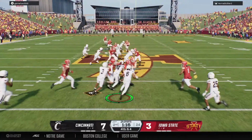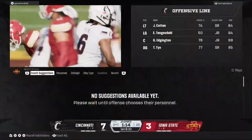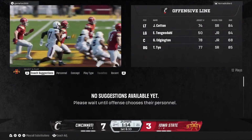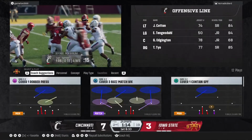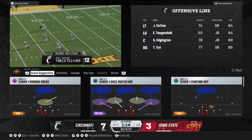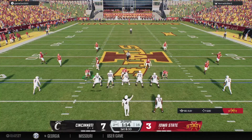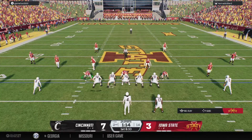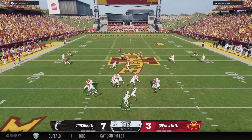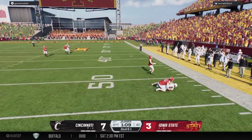Looking for room. The coverage team was down there to corral him. They made the stop, and they'll mark it at the 39. Opening play of the drive from the 39. Back to pass, it's French. Zings it complete to the right.